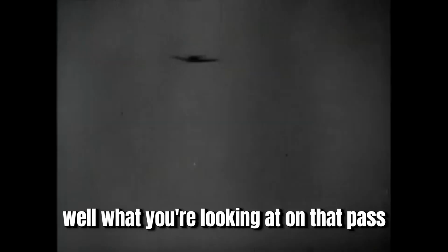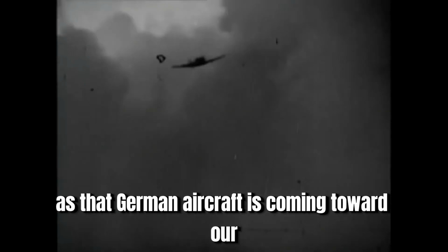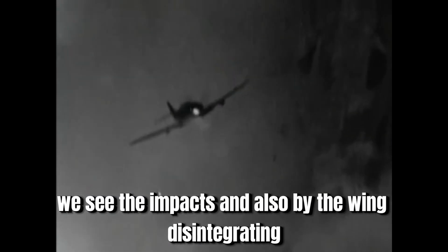Well, what you're looking at on that pass when the two planes are coming together is called the merge. And as that German aircraft is coming toward our American aircraft, what he's actually flying into is a rainstorm of bullets, a hailstorm of bullets. And we see them as they get closer. We see the impacts and ultimately the wing disintegrating.